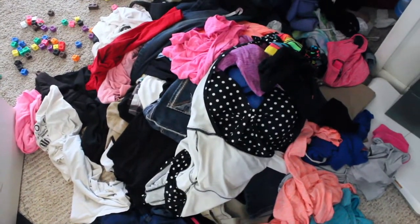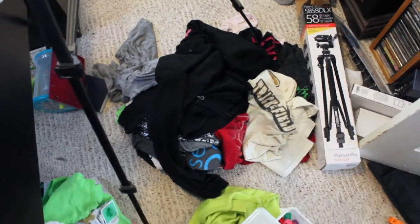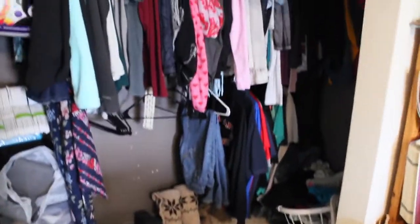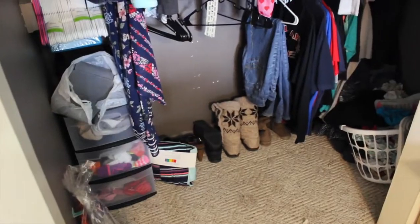So this is the pile of clothes that I'm getting rid of. Then I have the pile over here of clothes that I'm keeping but going to put in a box. Alright guys, here is the finished product of the closet at least. Still need to fix some of the hangers and stuff, but obviously it looks so much more organized, so much less cluttered. I'm pretty happy with it.